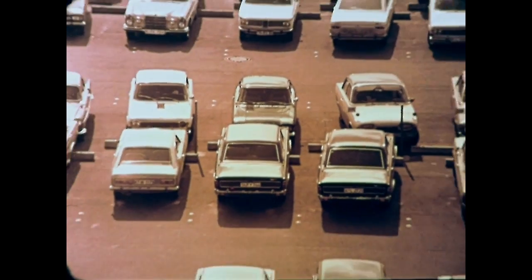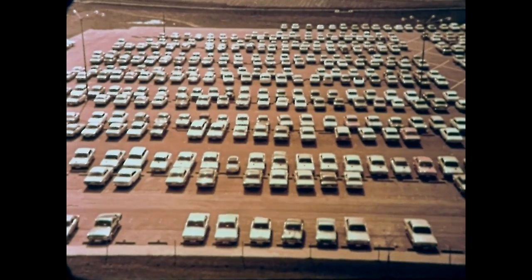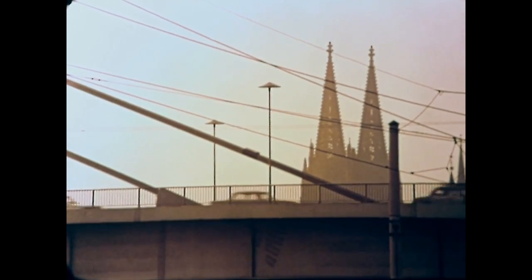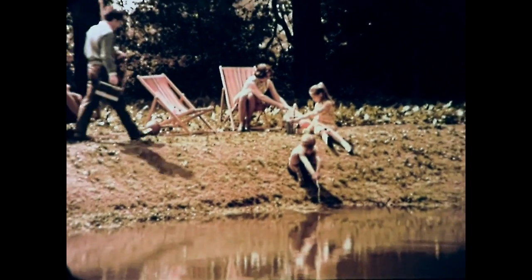The motor car. Millions of them. All sizes, but roughly the same shape. Loved and worshipped by some, even hated by a few. But if you turn your back, they won't go away. What does the motor car mean to us?